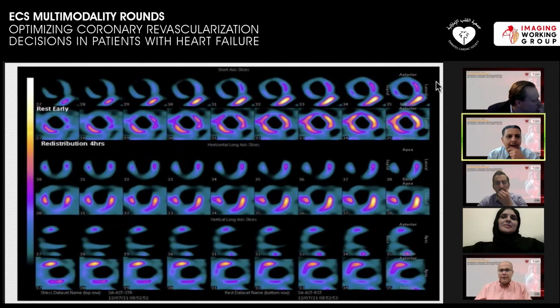And on the 4-hour redistribution, you see it fills back up in the basal segments, but to a lesser extent as you move to the mid and apical segments. This is partial viability and probably lack of viability in the distal LAD territory. Safa or Paul, what do you guys think?